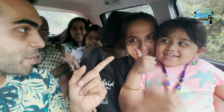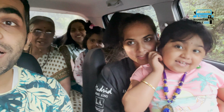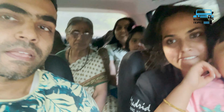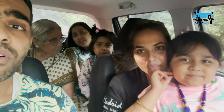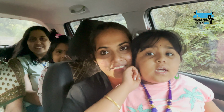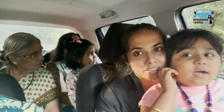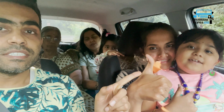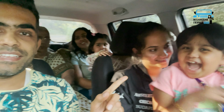Fine. You know where I'm talking from? Mahabaleshwar right now. Yes, and it's so green everywhere. 100% greenery outside. It was a long winding road to Mahabaleshwar. And in fact, the visit to Mapro Garden was really excellent. The kids really enjoyed it. I liked it. She had ice cream.